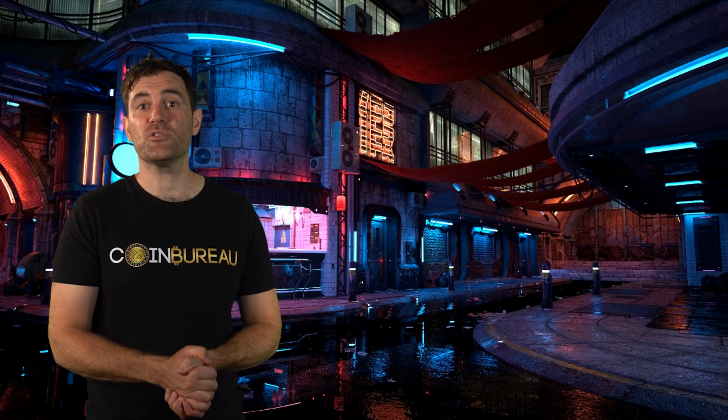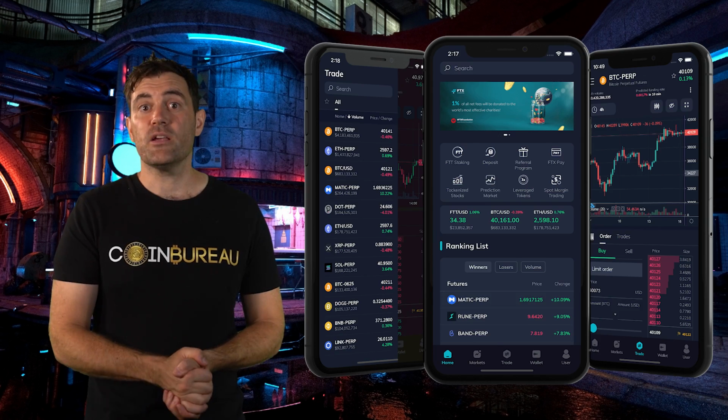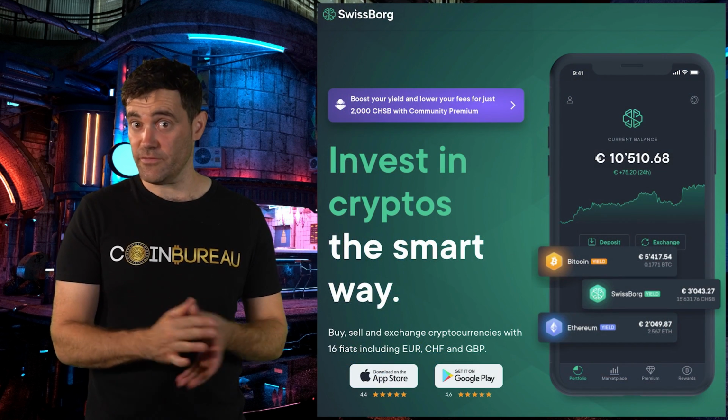However, what really matters for me is the range of altcoins on offer. It supports over 240 different cryptocurrencies with a range of different trading pairs. So when I've purchased my crypto with my fiat, I can send it over to FTX and have access to all the additional coins that they have on the app. I'll also note that FTX has support for a wide range of different fiat funding and withdrawal options as well. But Swissborg was just quicker for me.